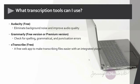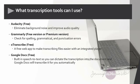Also, you could use GoTranscript, which is a free web app to make transcribing files easier with an integrated player. Google Docs, and what you can use with this is they have a built-in speech-to-text software so that you can dictate the transcription into the document, and then Google Docs will transcribe it for you automatically. So this might save you time if you don't feel like typing everything out, or say you broke one arm, or your hands are tired from typing all day. This is an alternative. You can listen to the audio and then repeat what it's saying so that Google Docs will transcribe everything that you are saying into the document.